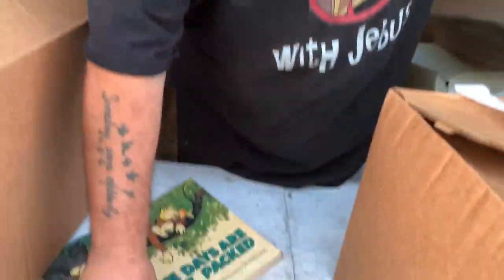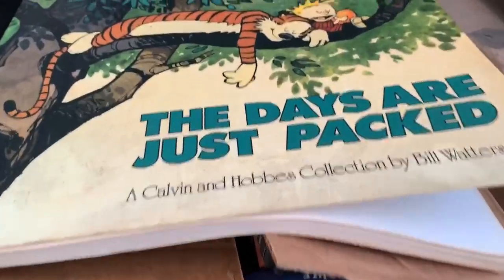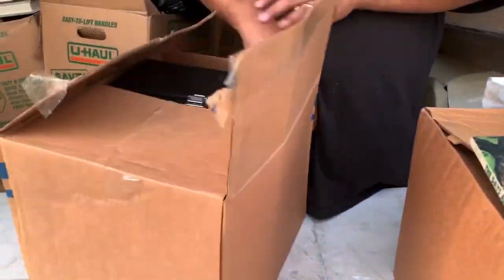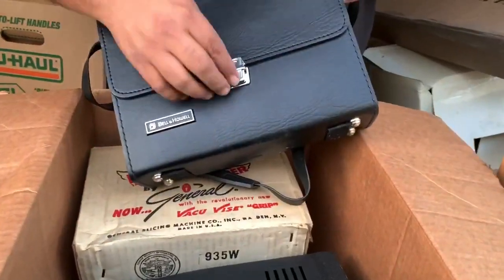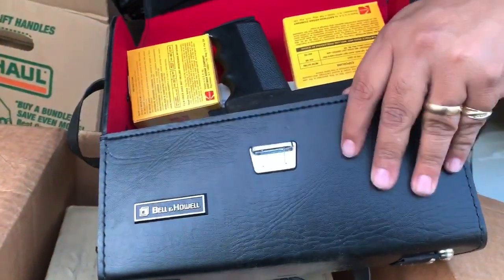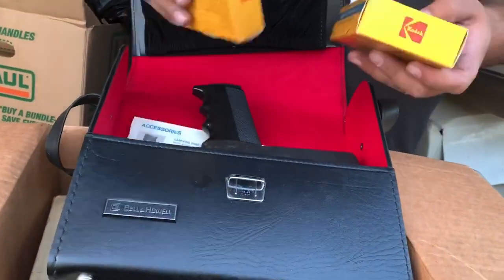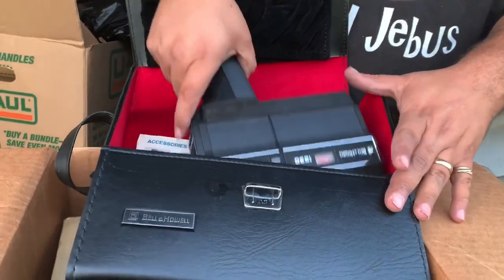Look at this book I found back there. The days are just packed. Yes, they are. If that book isn't the truth. And then this is back there. Ooh, that's very interesting. I think it's a slide projector. Oh, looked almost like a little projectile dispenser. Done? Yeah. Oh, movies in the making.